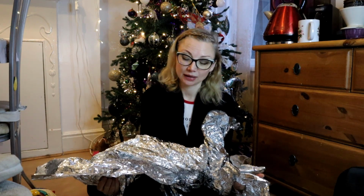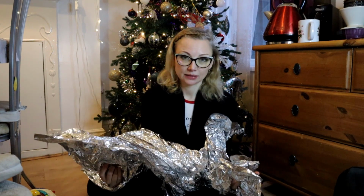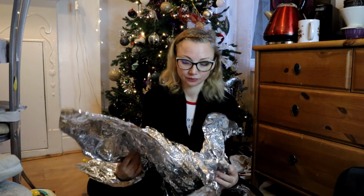First aid blanket, foil blanket. We call them space blankets. Elin loves these because of the noise. Again, I can lay Elin on it and she will move and she will kick and she will roll and create this sound, and she thinks it's the best thing since sliced bread, really. She thinks it's so, so funny.